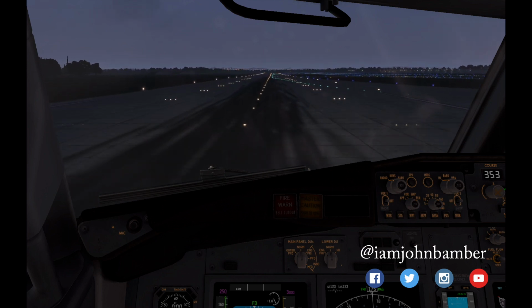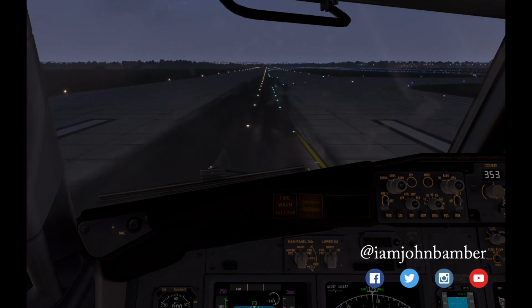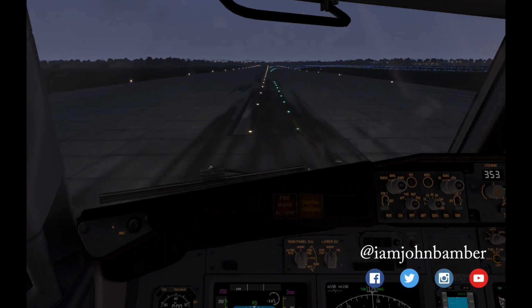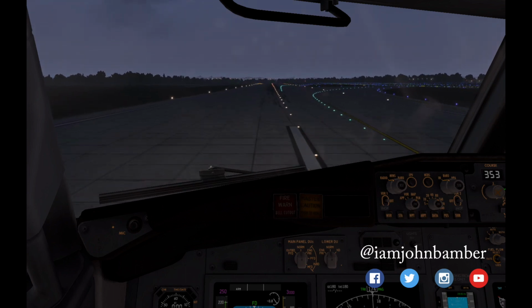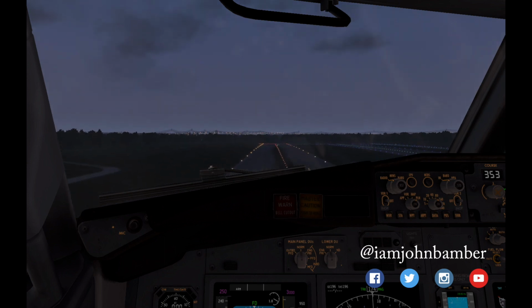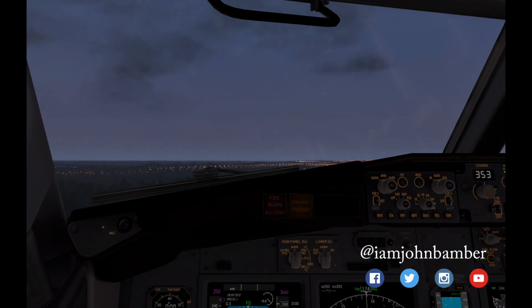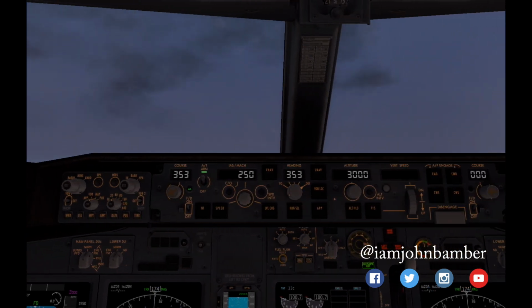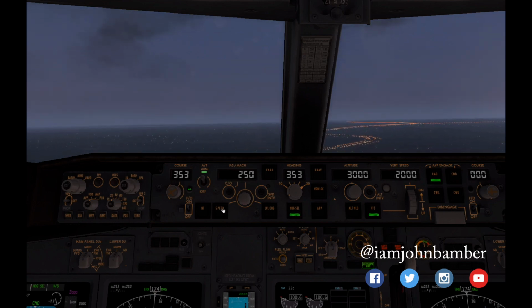Alright, I'm going to talk a little more about what this button does that I had discovered once I get up in the air. Alright, beautiful. That's a nice little positive rate of climb. So now let me fire up the... Oops, don't need to climb that fast.